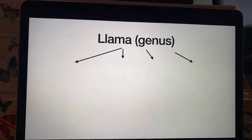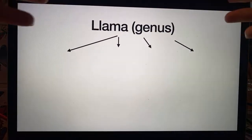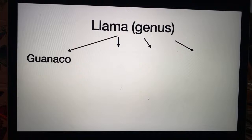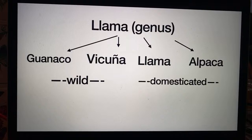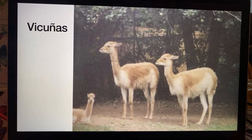Here's the sort of science that we like to go through here on Theatre of Science. So llama is actually the name for the group of animals, and in this group of animals called llama, you've got the guanaco. You've got the vicuña, that lovely wavy line on top of the N means nya. So the vicuña and the llama and the alpaca. The guanaco and the vicuña are both wild animals, and llamas and alpacas are domesticated, like reared by farmers to do various jobs. Here's the vicuñas, they're so cute.